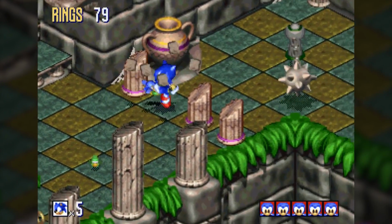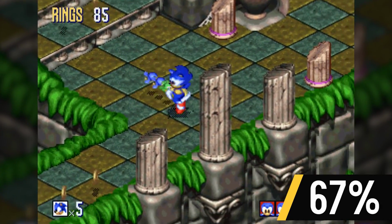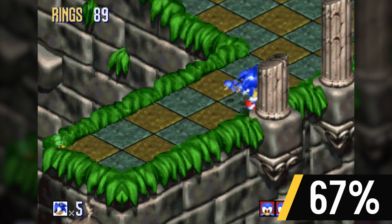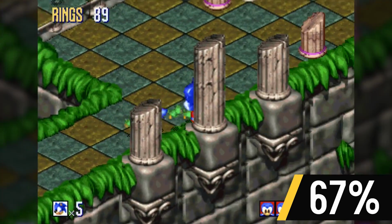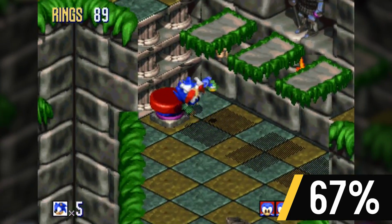3D Blast was the first game in the series to receive mixed reviews, with an aggregate of 67% for the flagship Saturn version. The main negatives given were that the core gameplay of speed and action you expect from a Sonic game was lost, and obtaining flickies felt like an arbitrary fetch quest.